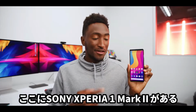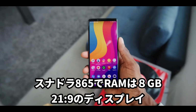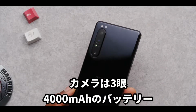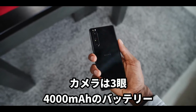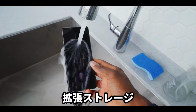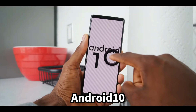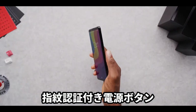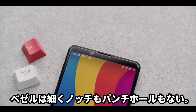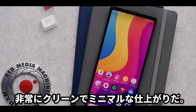And this is the Sony Xperia 1 Mark II. Snapdragon 865, 8 gigs of RAM, a 21:9 widescreen display, triple cameras, a 4,000 milliamp hour battery, an all-glass and aluminum frame, expandable storage, water resistance, wireless charging, Android 10, a high-quality haptic motor, fingerprint reader in the power button, a revolutionary technology, thin bezels, no hole punch or notch, and just a clean, minimal, modern form factor.